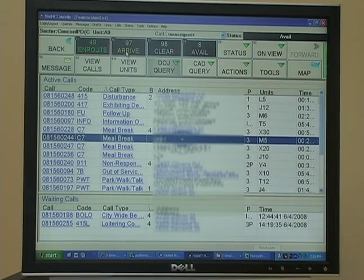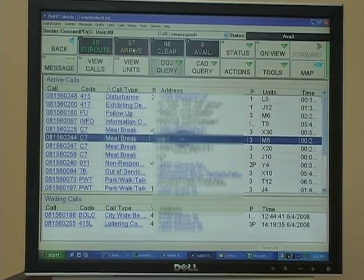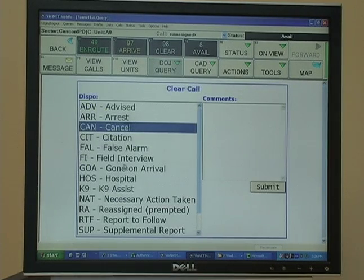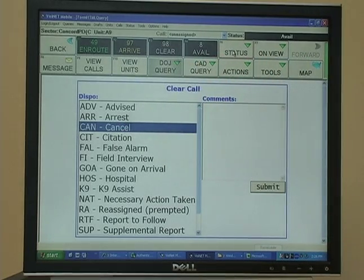These codes here are how the officers can put themselves en route to a call, for example, and put themselves on scene, and then they can clear a call. They would click the 98 button and then select how they're going to clear a call, for example, with a citation or an arrest, or put themselves available. So all these buttons provide some action or lead us to an action that the officers can do.